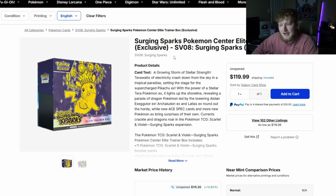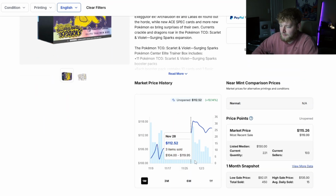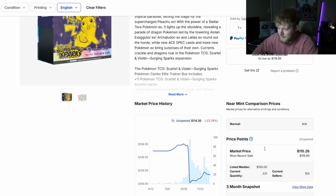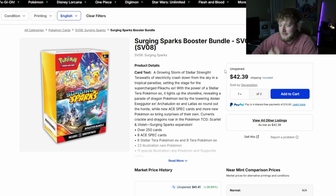Pokemon Center boxes, not as high as I thought they would be at this point. I was thinking they would be like 150 to 160, but they're chilling at 120, and they've been there or below the whole month. They are going back up a little bit, this little spike here. However, I don't know. I thought these would be a little bit higher. Maybe they'll get there.